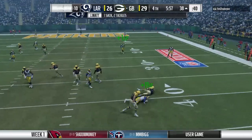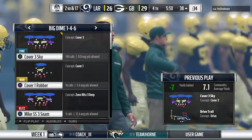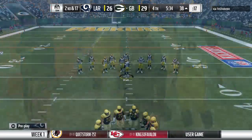And he's going to be taken down. Pressure gets there back at the 39-yard line. It's the Wisconsin native and former Badger, J.J. Watt, in there to bring him down for a loss of 7.